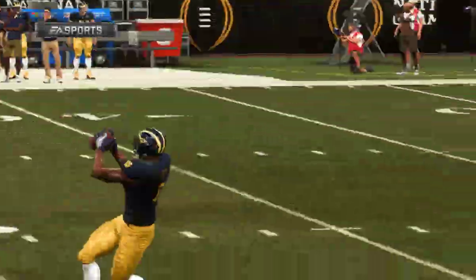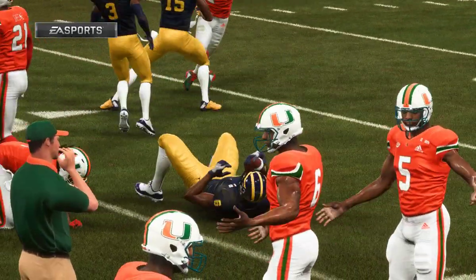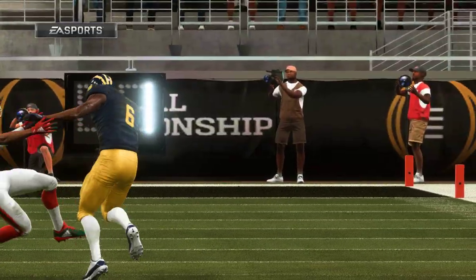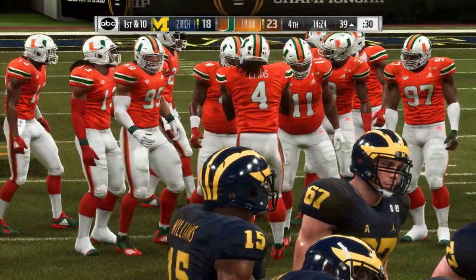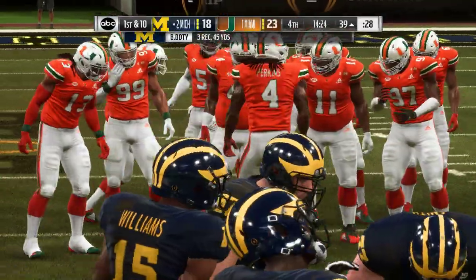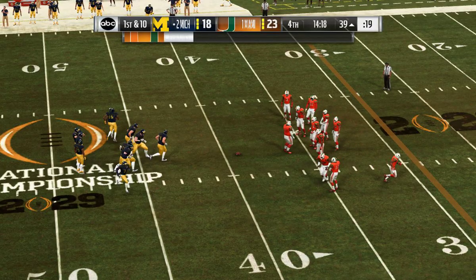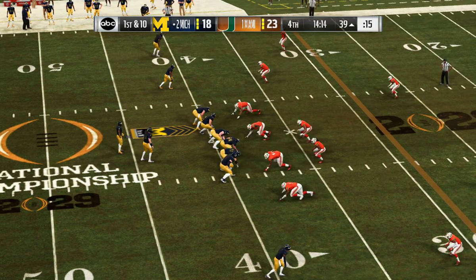Not only have they completed a couple on this drive, but they peeled off some pretty good chunks of yardage, too. Absolutely. Great start. 2 nice plays in the pass game. Now can they continue to feed off that? Back-to-back good plays have them on the move on first down.